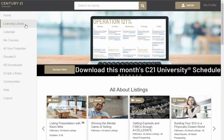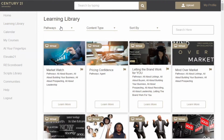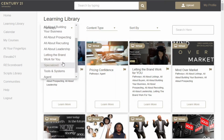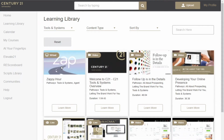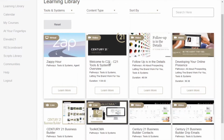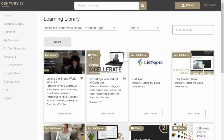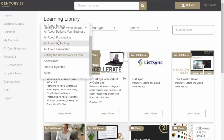But just to give you a full grasp, you can click on Learning Library, and you can select any sort of pathway that you might want to specialize in. These are like what we went over. If you want to look at some of the tools, and get better at learning how to leverage and use some of the tools that are part of Century 21, there are some courses on that. Again, letting the brand work for you.